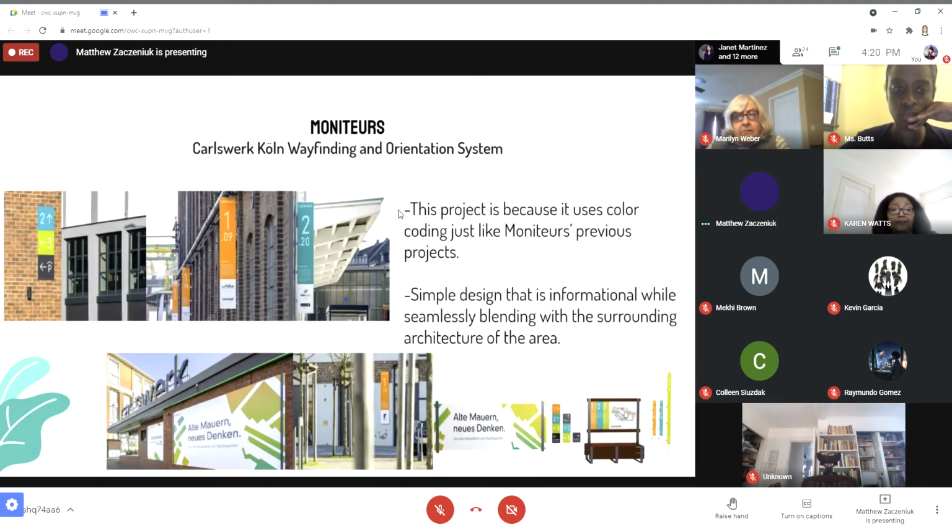Another project that I found interesting was by the same group, which they did for Karlsruhe, Köln. They created wayfinding and orientation systems in this area, which is a town in Germany.